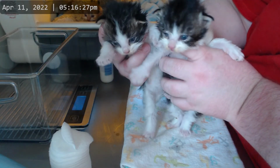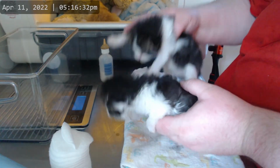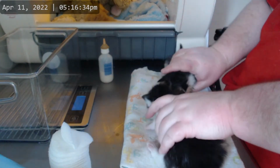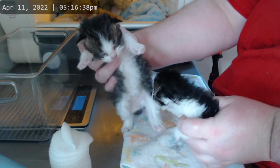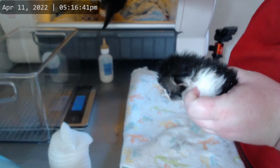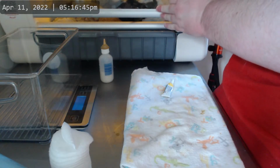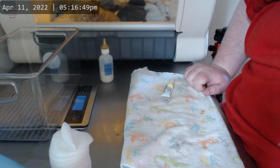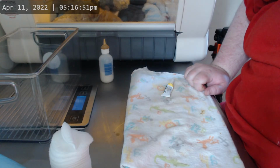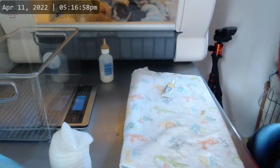More white on the face. Yeah. This one, it goes higher up on his forehead, but that's pretty subtle. They're gonna be a little tougher to tell apart. Yeah, that triangle's a little longer on one of them, but that's gonna be hard to tell them apart on cam.